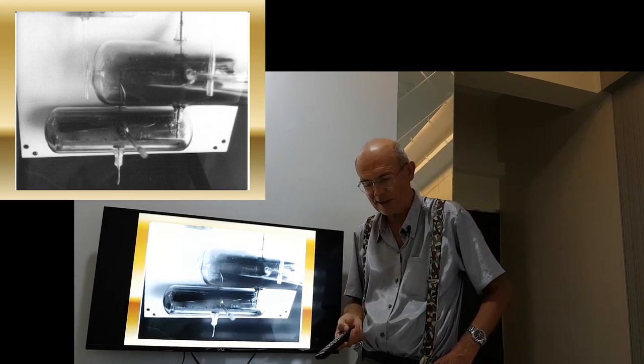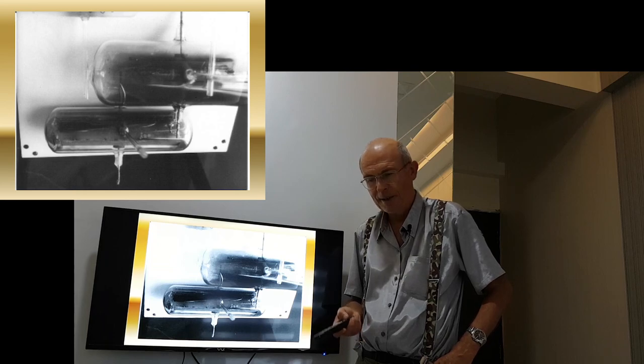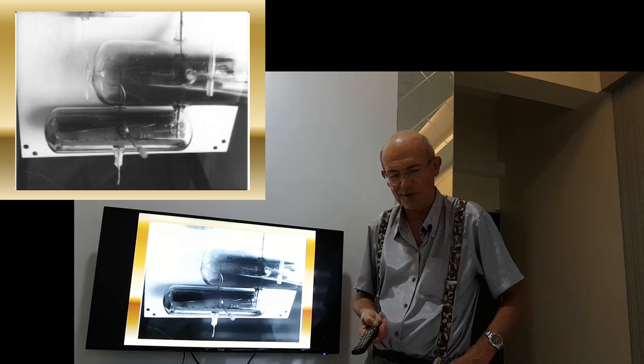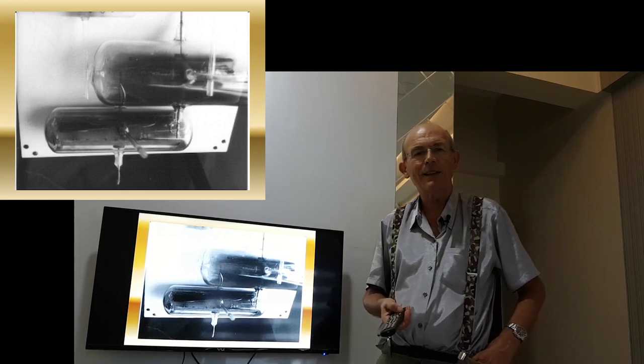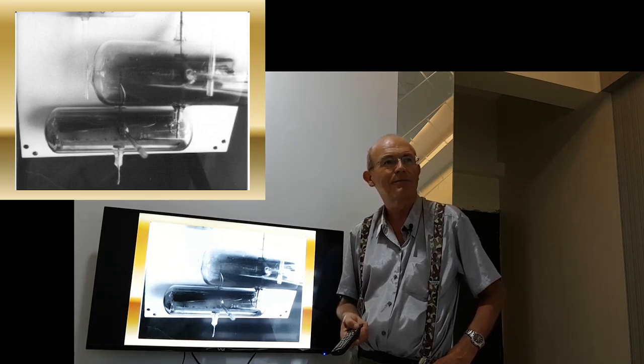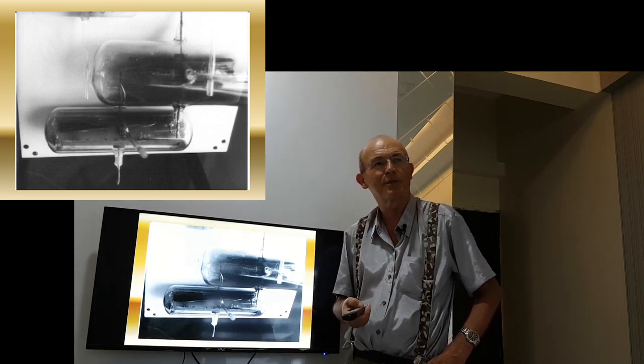Actually, Correa discovered this reverse voltage effect, the energy generating effect, while cleaning the surface of an aluminium plate. So he was also, like you, a surface cleaner.